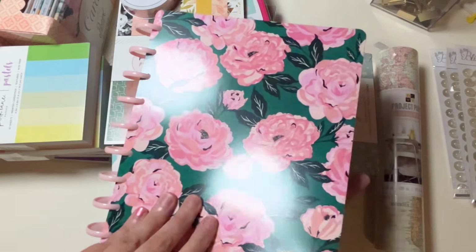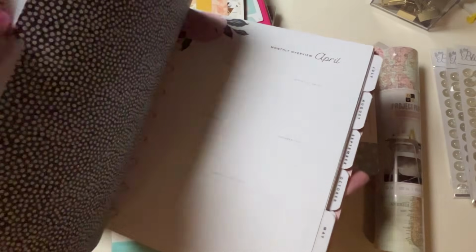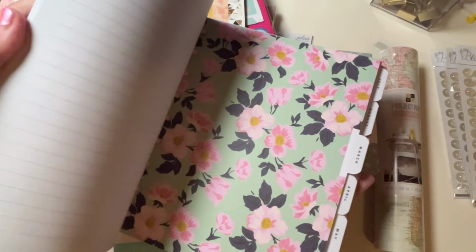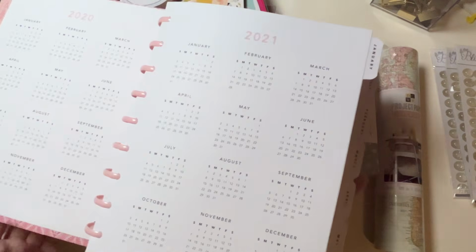These were also $2.99, but such pretty planners, also undated, so you can use anytime. I love those.